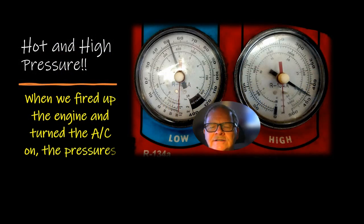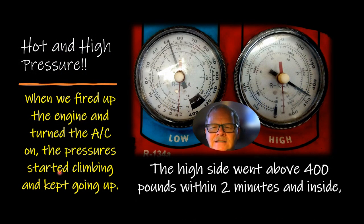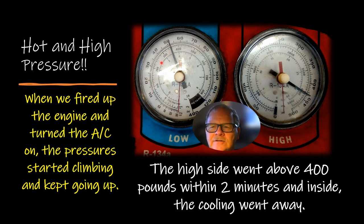When we fired this thing up and turned on the AC, it initially started cooling, but the pressures, this pressure over here ought to be down here, and this pressure over here ought to be here somewhere. But this pressure was high, and this was too. This kept getting higher and higher and higher to the point of being dangerous. And within 2 minutes of running the AC, the pressures went crazy like this.